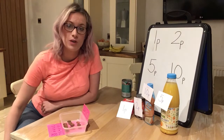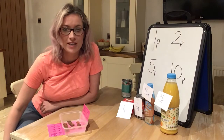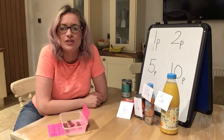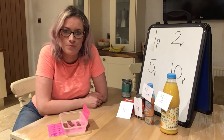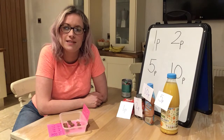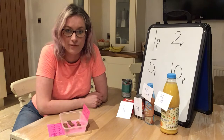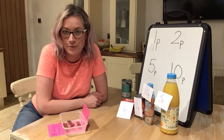Seeing as this week we're going to be having a look at coins and money, I thought I'd give you a little bit of an idea of how we start teaching it to children in school. Money is typically a very, very tricky one for children to get their head around for a number of reasons, which I'll go through now.